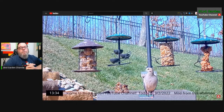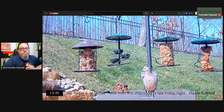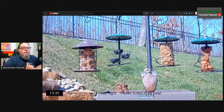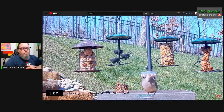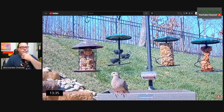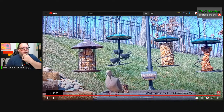The eastern bluebirds, man, if they have an option, they'll always take a mealworm. And then on the left, those suet balls are insect infused also, so there's some protein in those suet balls also. But that's what we're working with, all right? And so there's loose feed in the tray.